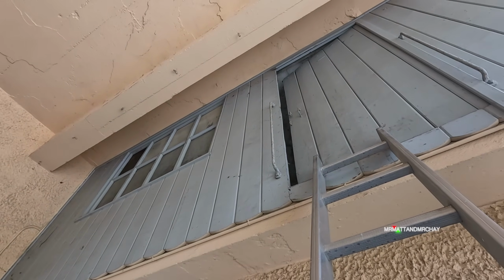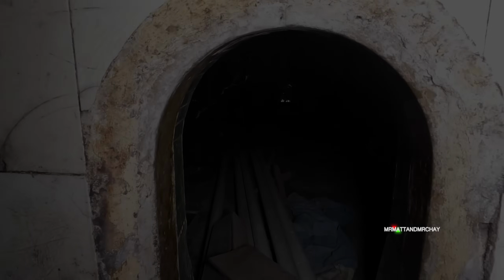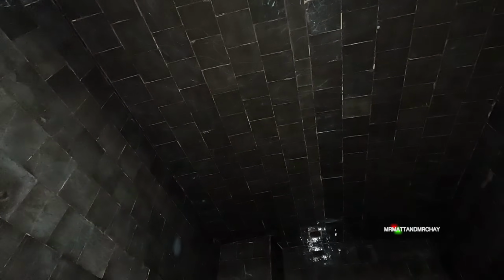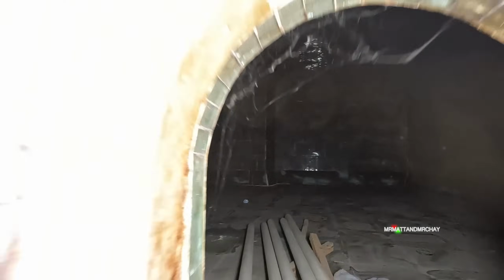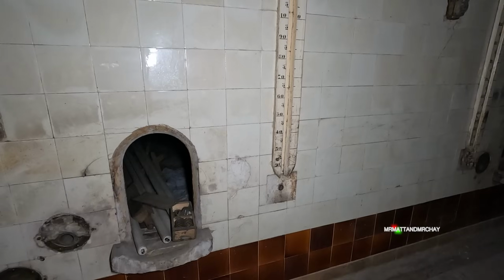Now to find the working lift inside the building. Is it? Oh, that's a different one. That's it. There's a bit of an echo. Maybe it goes up to the ground floor. It was a measuring device maybe here, a pipe.